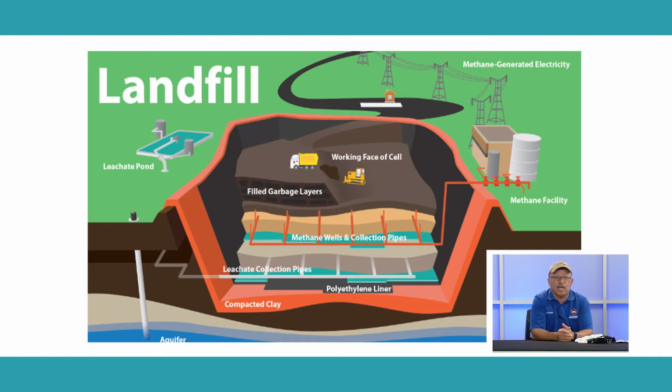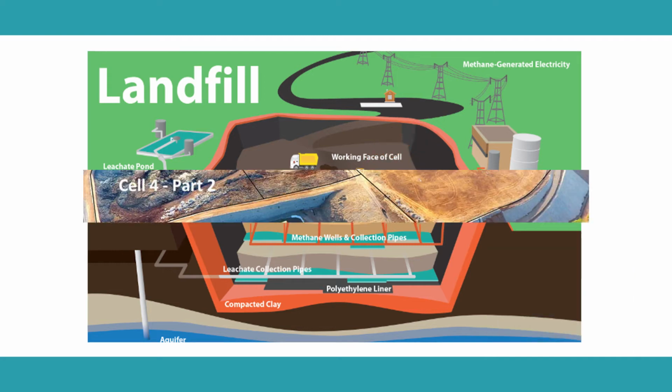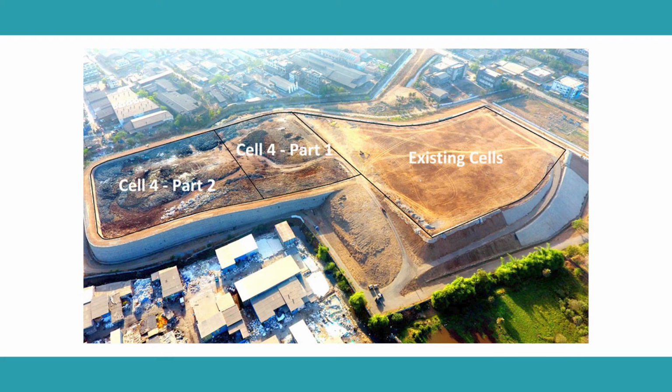Methane is a greenhouse gas produced as organic matter is decomposed and is highly flammable. The orange pipes in the diagram collect the methane, and it is used to make electricity. Here we have an aerial view of a landfill. Notice that it is worked on in parts or cells. For a sense of size, can you see the trucks in the photo?